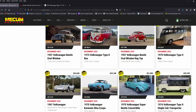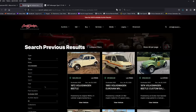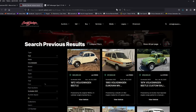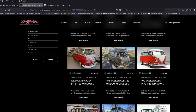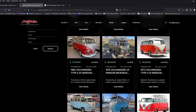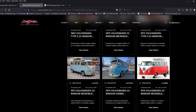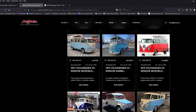So why don't we head over now to Barrett-Jackson, just to point out some things here. I think the Barrett-Jackson auction was even maybe a little weaker than some of Mecum's stuff. And you can see here, even the Type 2s were not crossing 100,000. So they've really come down and become more affordable to the average guy out there.